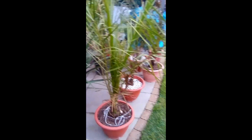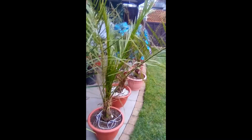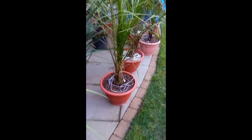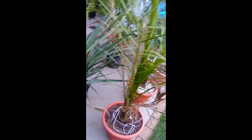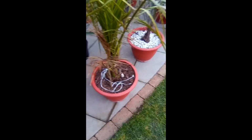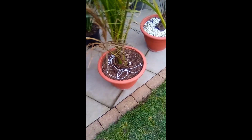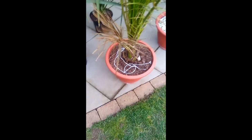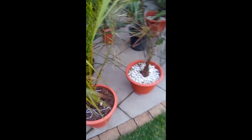This is the larger Canary date palm I bought last year. That's all the wrapping. Yes, at the ends, particularly over here, it's been frost damage. But in the middle, I don't know if you can see, the middle is all nice and green, but you can see the frost damage here. But there's no frost damage on the young ones, so this must have been sticking out from underneath the canopy, I guess, and got the frost on it. So everything else looks pretty green.